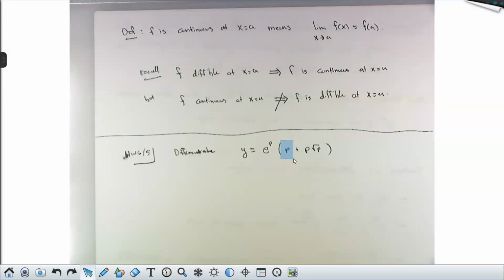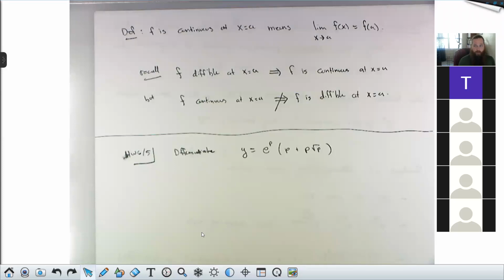Can I add these two together? Is this like two? You can pull out a P from both. Yeah, we could factor out a P. So here's a little bit of the way I encourage you to think of this, and it's going to affect the algebra steps we choose to do.